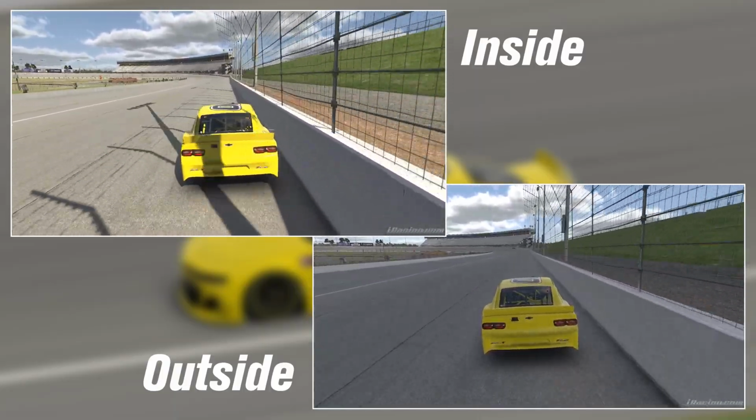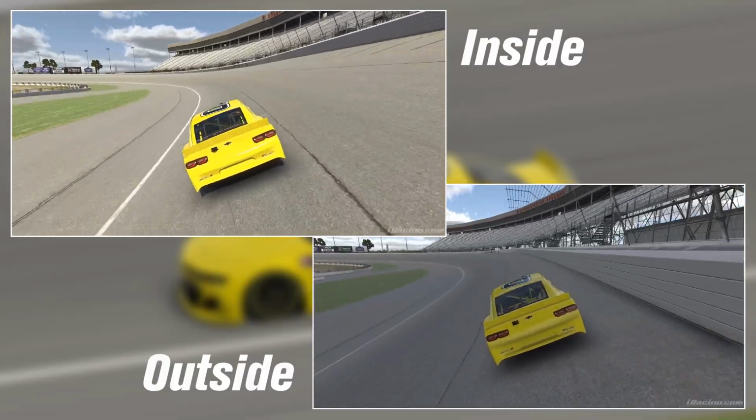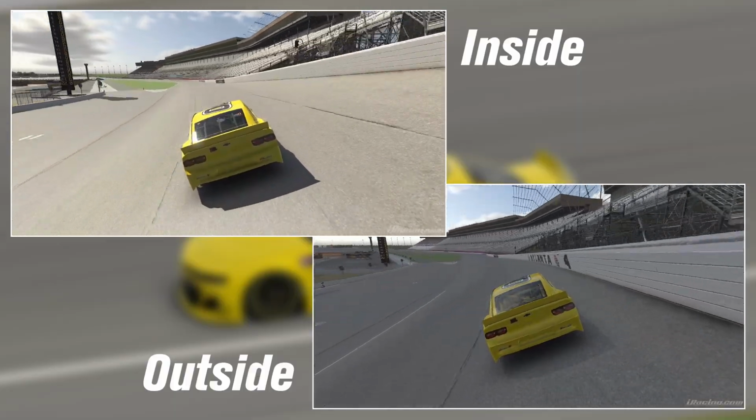Something else to try out this week is the middle line. Atlanta is one of the few tracks in the schedule where you can make that happen without heavily damaging your tires, so once the track begins to slow down during practice, give it a shot. You may be able to find some extra speed there.